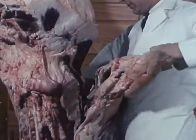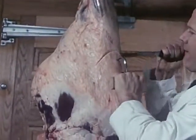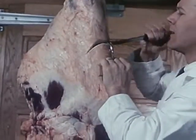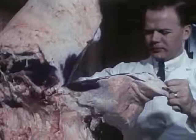Good cutting enhances the quality of good meat. In his way, the meat cutter is an artist. Poor cutting results in an inferior piece of meat, regardless of quality. From the sirloin tip, we get popular cuts of meat.